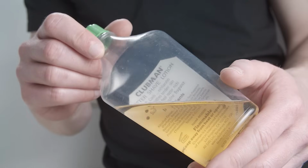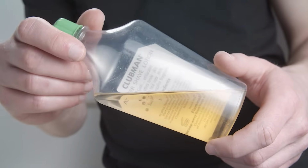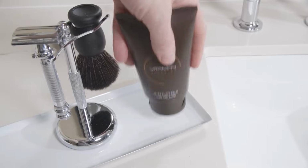Aftershave lotions are the old school option. They usually contain alcohol, so they're great for cleaning cuts. But the alcohol can dry out your skin and can be painful to apply. A balm, on the other hand, will do a great job of cleaning cuts while also moisturizing and soothing your skin.